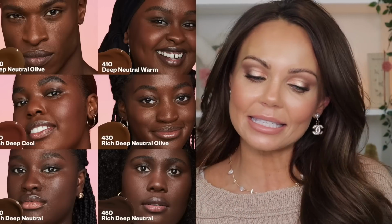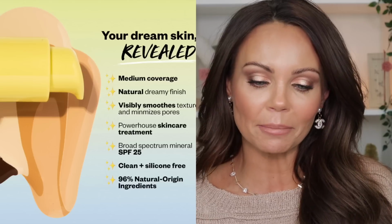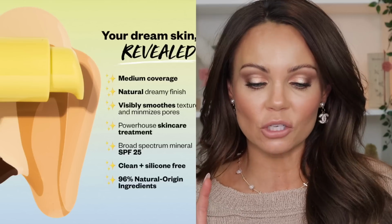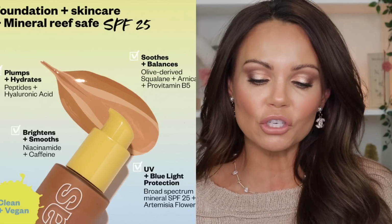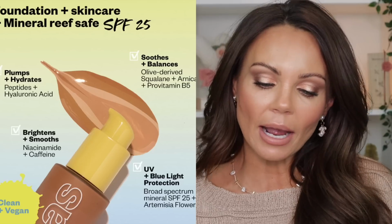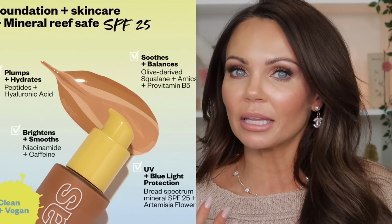It is a clean, skin-improving, medium coverage SPF 25 foundation and treatment with hyaluronic acid, niacinamide, peptides, squalane, vitamin B5, arnica, and caffeine. It is described as a medium coverage with a natural finish. Skin reviving SPF treatment foundation instantly blends like a second skin with a natural dreamy finish to blur visibly smooth texture and minimize pores. The powerhouse blend of actives is clinically proven to hydrate, brighten, soothe, plump, and protect over time. It is claiming to be long wearing and silicone free. That is all of the deets on it, you guys.